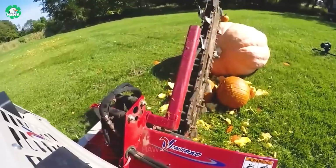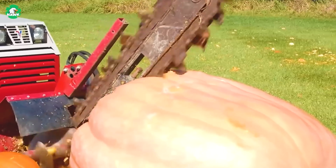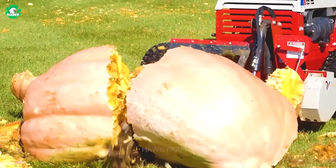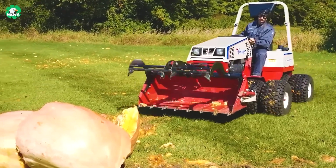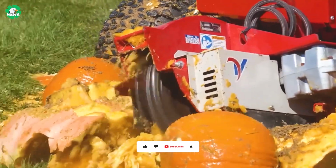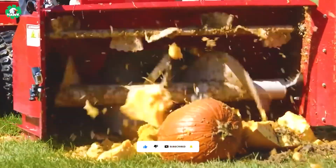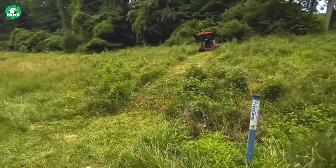We took on this monster with a Ventrac 4500 tractor, equipped with a range of accessories including trenchers, earth movers, stump grinders, and of course, snow blowers. The giant pumpkin was quickly cut into pieces, and notably, they will convert into nutrient-rich fertilizers for green lawns. Maybe go over it twice in the Ventrac.